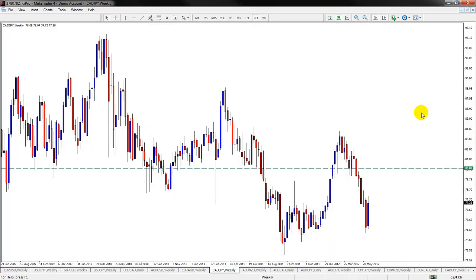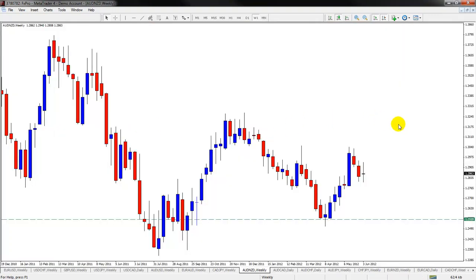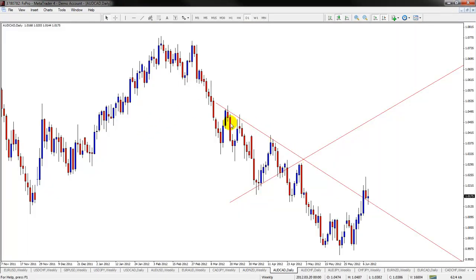CAD yen, similar to the US dollar yen, with this bullish candle inside of the bearish one. I don't know really what to say about that, though. It doesn't really say anything. New Zealand yen, as we would expect, the last two weeks have been fairly choppy. We don't have a winner between those pairs just yet.